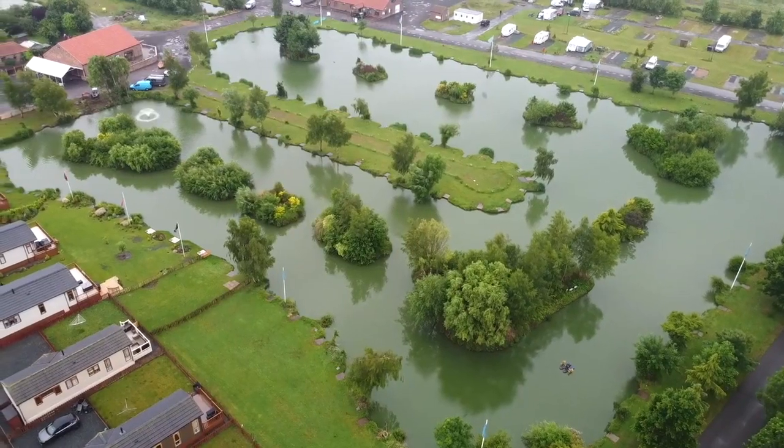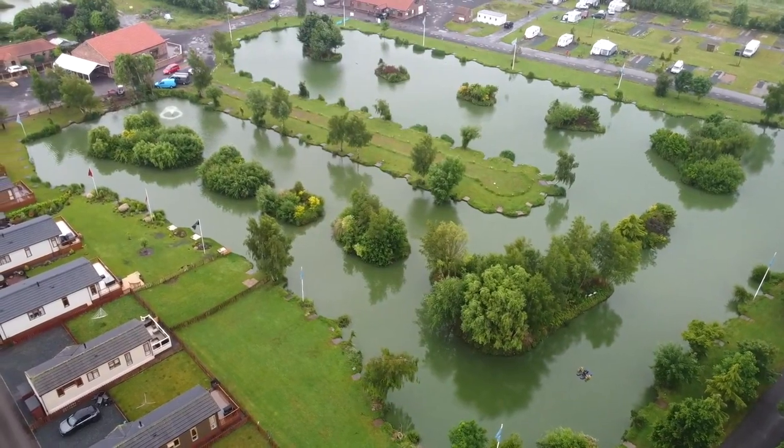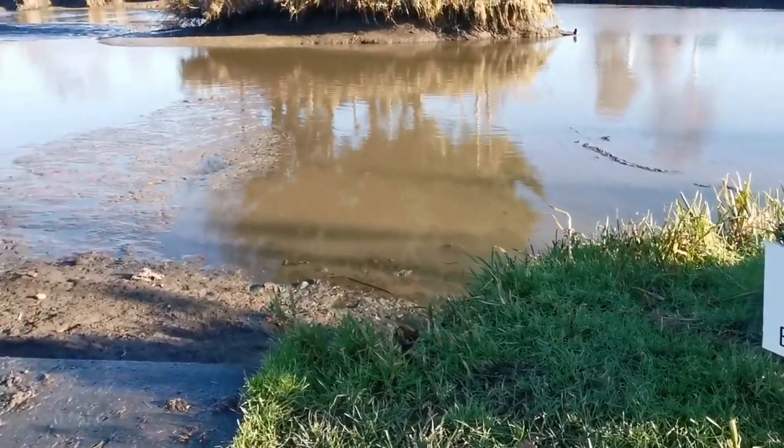This is how Bonsai normally looks. However, 2 weeks ago, this is how it looked.